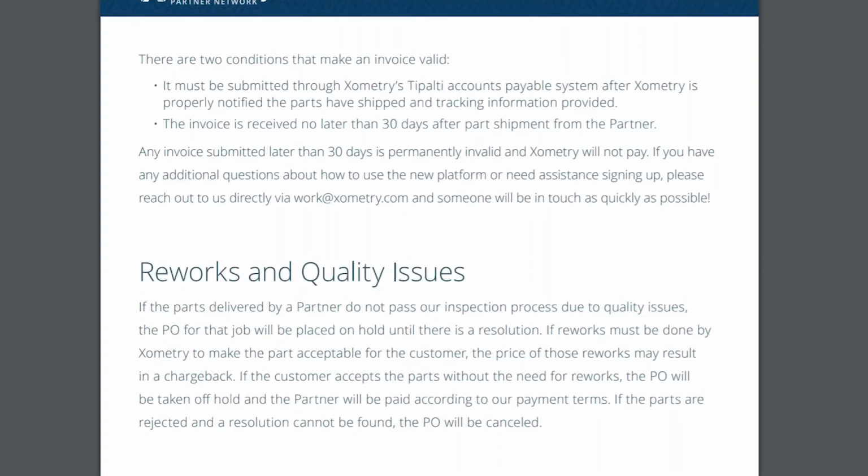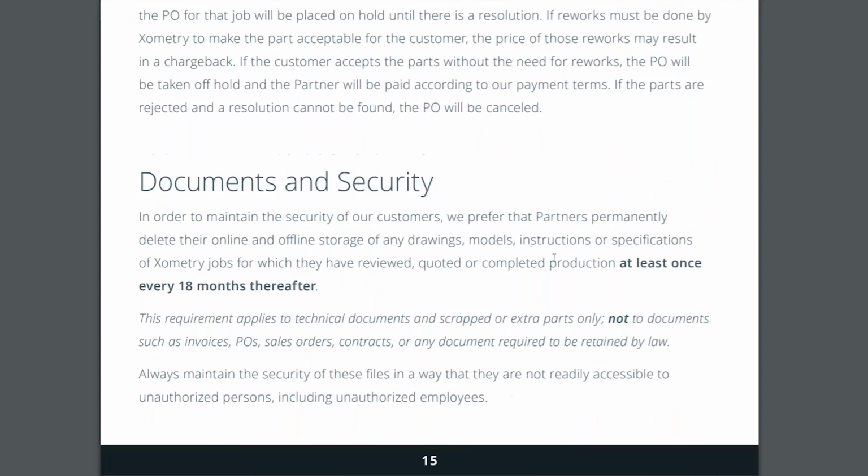And then one other thing I want to stress on this last page, documents and security. This is definitely a new thing for us. We do want to make sure all partners, at least once every 18 months, are just destroying all the files that they have related to any of the jobs they've done with us as far as drawings and models are concerned. Obviously, you guys need to hold on to your POs and sales orders and all that kind of stuff. But any drawings and models, just from a security standpoint, we want to make sure partners are destroying those at least once every 18 months. So that's definitely important. Just down right here.